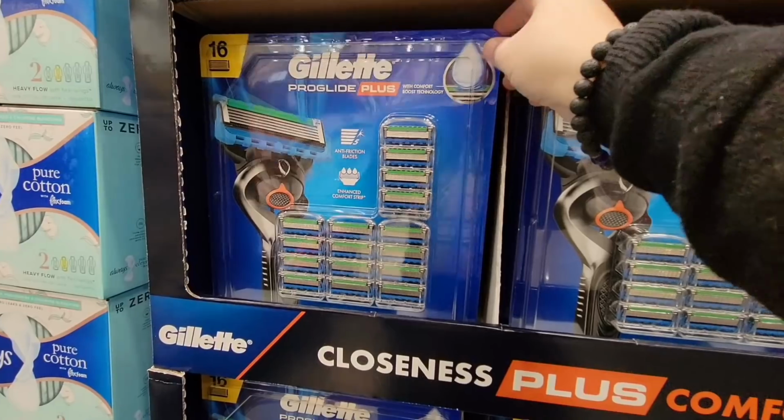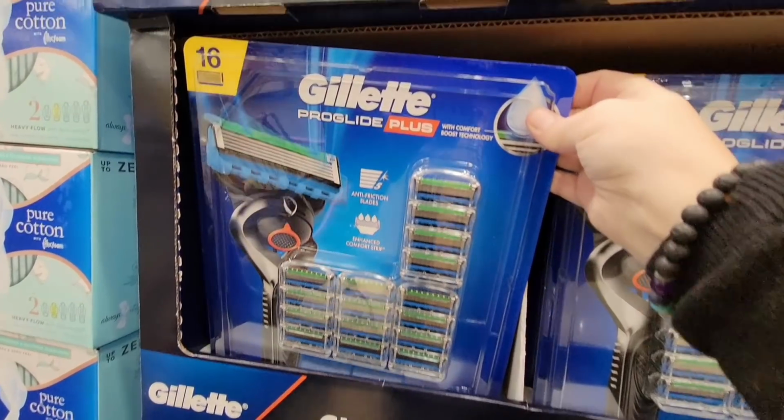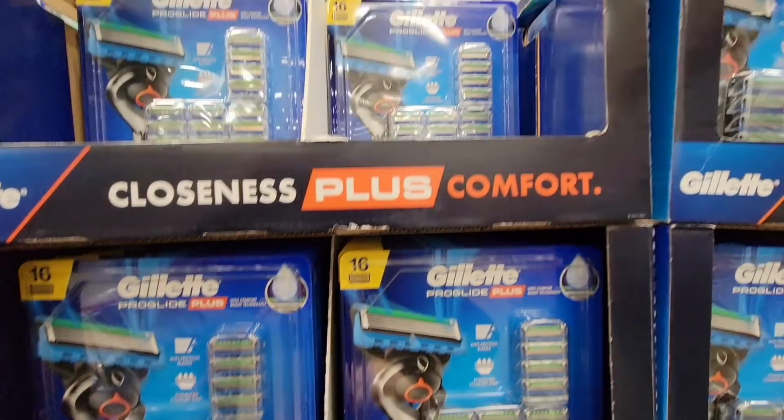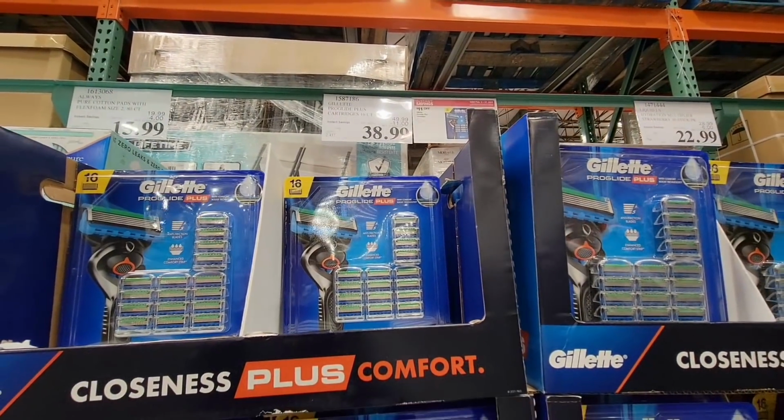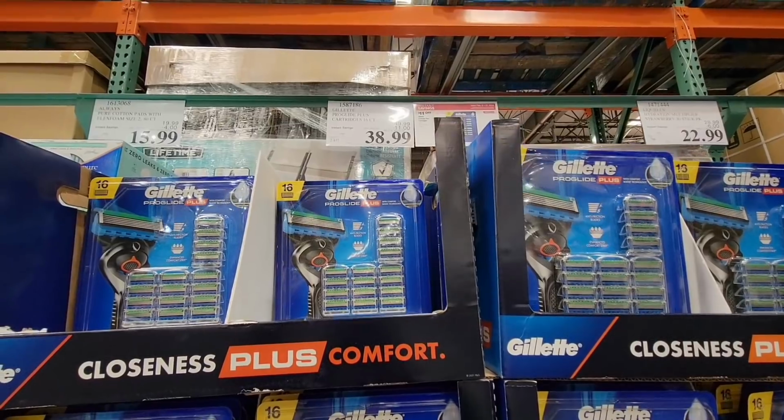Blades, I gotta buy these for my husband twice a year. And oh my goodness, I hate buying these things. These are so expensive, but Costco has the best value, so this is where I grab them.